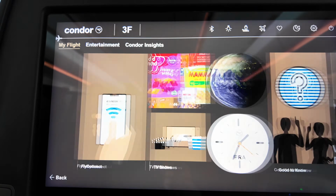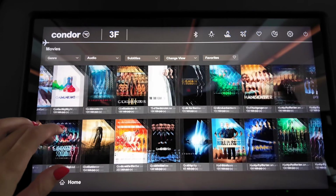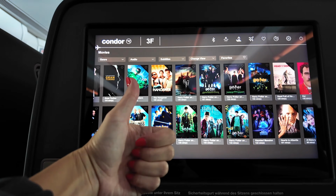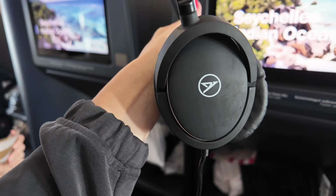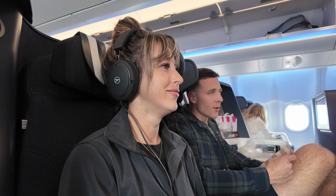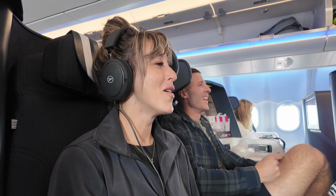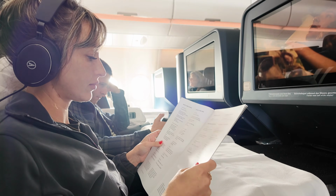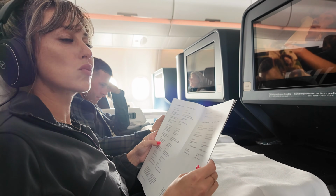Lots of entertainment options. The IFE worked very well, very responsive. I thought that they had a really good selection of movies and entertainment. The headphones, I thought, also were very comfortable. Now that I realize that the plane is actually designed to be a little bit more quiet, maybe the headphones weren't as miraculous as I thought, and it was just the plane, but they did block out the noise very well. I wore them pretty much the entire time. Sometimes they start to become a little painful on your ears if you wear them for too long, but I really didn't have an issue with these.